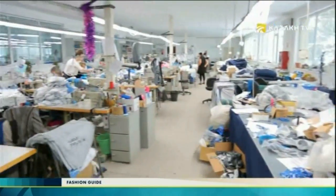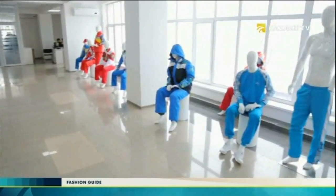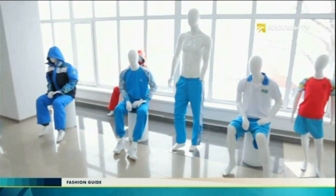Almaty Manufactory was commissioned with the order. They've already made the national team's uniform for the Rio Olympics last year. Sports uniform making is a rather complicated affair. Multifunctional fabrics with membrane parameters, breathing and stretchable. It's special fabrics plus special technologies, flat lock seams, and tape seams.